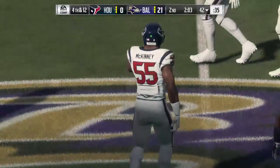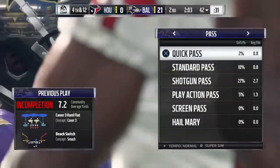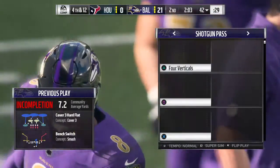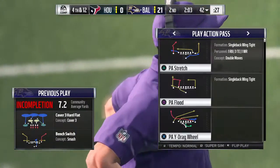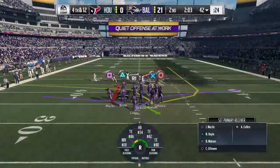But no second guessing the call here. It was 3rd and long, so throwing the football was probably the smart play to try and pick it up. But they don't get it, and now the defense goes off the field feeling pretty good about themselves, gaining some momentum as they force them into a likely punting situation.